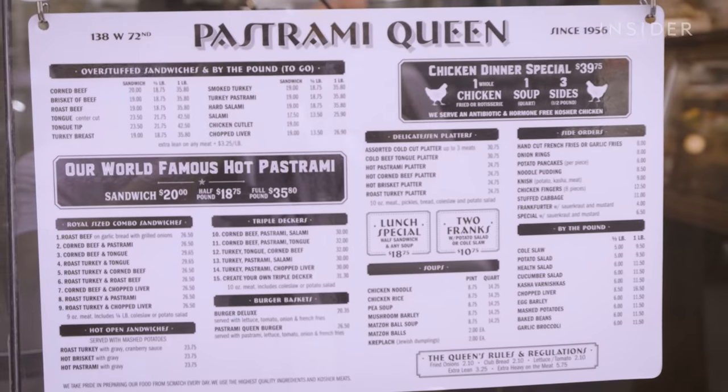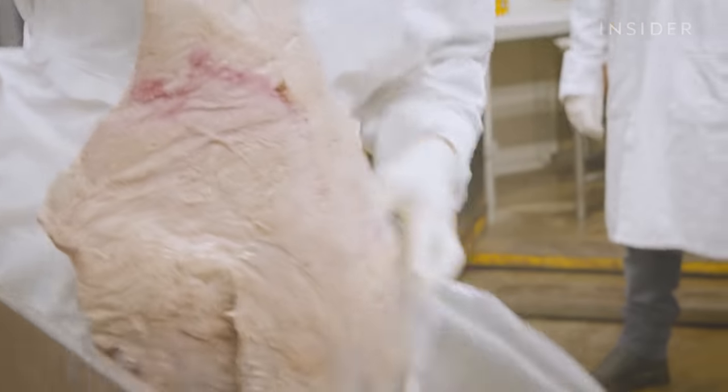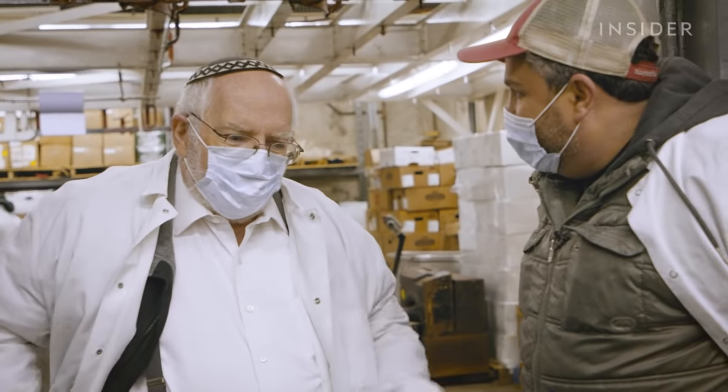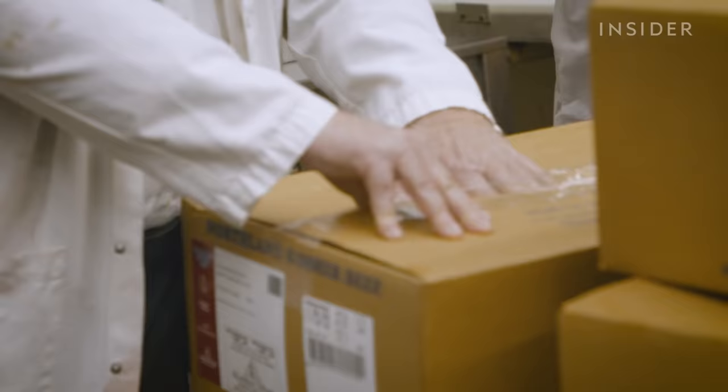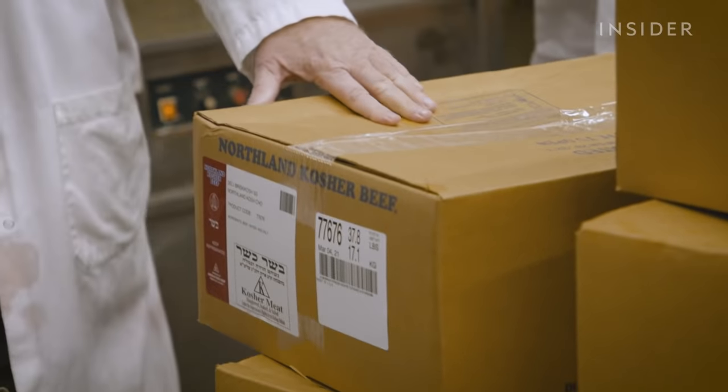To be labeled kosher, animals have to be slaughtered in a certain way so that they cannot feel any pain, and the meat must be soaked and salted. For meat to remain kosher as it's shipped from a manufacturer to a facility like this, a mashgiach or supervisor must inspect the establishment to ensure it meets kosher standards.